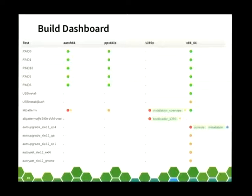And that's great, because when one of these green dots turns into red or orange, but only in one architecture, then you know immediately you have an architecture-specific bug, regardless of where it happened. And then testing things like all patterns, automatic upgrades with AutoYaST, etc. One thing that's really nice to note here is when something goes wrong, OpenQA will be able to tell you which test module it went wrong in. So you can immediately say, okay, the installation overview is broken on all patterns on S390 without even clicking into the thing.